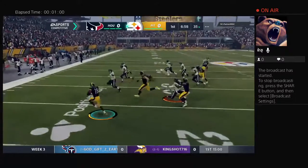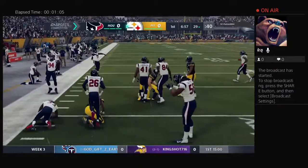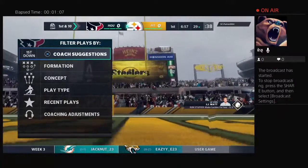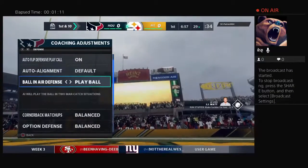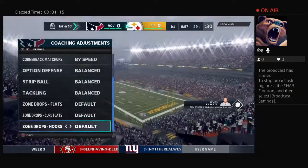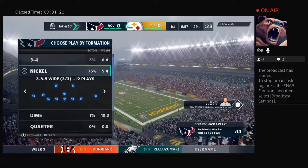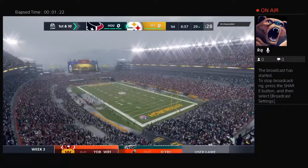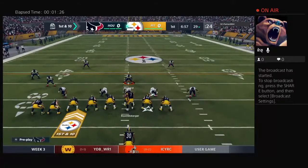Johnson now returning. Oh, look at the juke. And it's a pretty good return here as he'll get this up to the 29. The Steelers take over 1st and 10 at their own 29-yard line. Coming out with a jumbo package to start the drive.